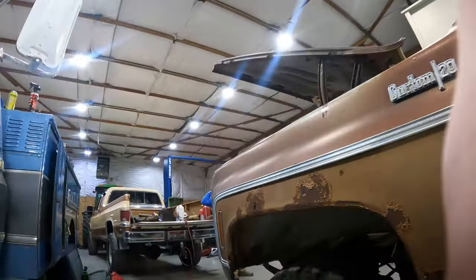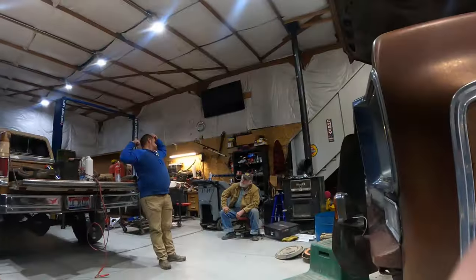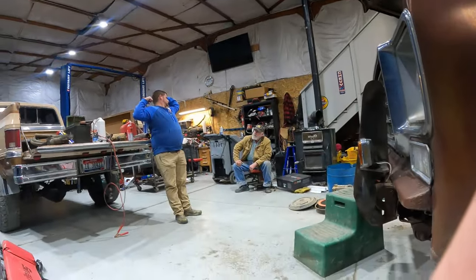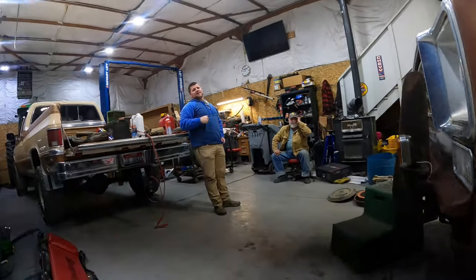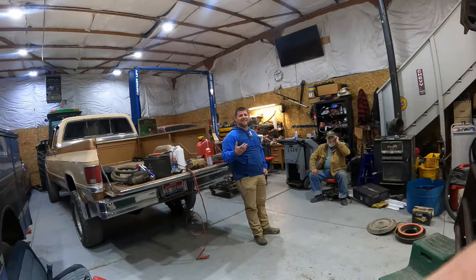Exhaust. Did that freaking mall have 35s on it when he bought it? No. Gosh, damn you! Damn it.